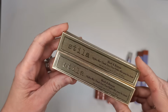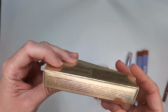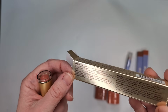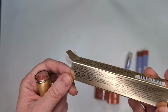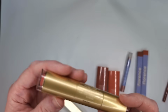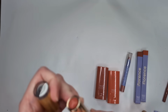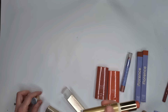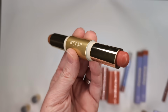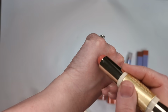Also, I had to get some of those Stila Blush and Bronze Hydra Blur Cheek Duos. These look so good. These claim to be a gel-based blush and bronzer that leaves a dewy, non-oily glow from within appearance, and that they have Hydro Blur Blend to hydrate the skin and blur imperfections. So they sound really nice. This one is grapefruit and caramel. I wasn't sure which colors to get, so I just got 2 different ones. So grapefruit and caramel, this is the grapefruit side. It looks kind of like a warm pink, and then this is the bronzer over here. So let's see what they swatch like.